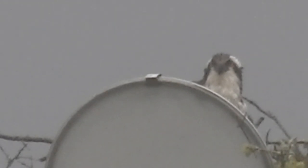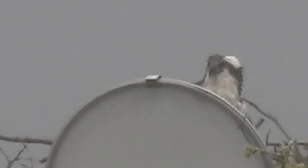I just can't really get good focus on it. Where the osprey is, there it is. Yeah, it's far away, but you can still see it. Or still see her, anyways.